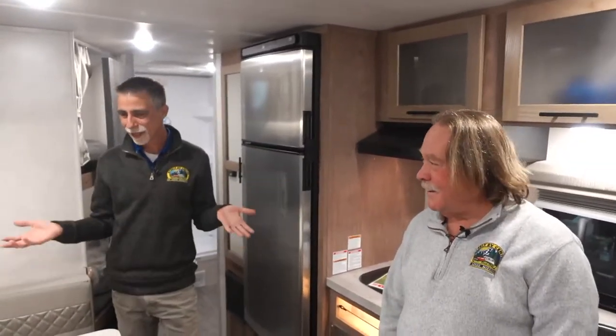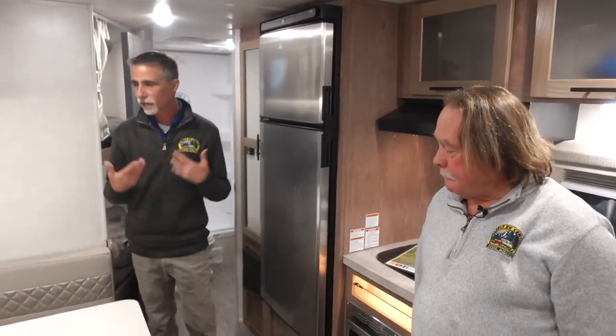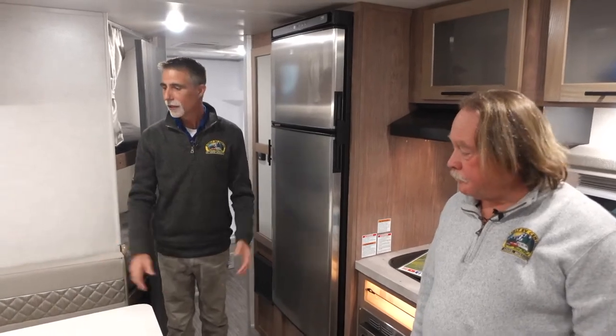I can't heat my McGriddle up and make a cup of coffee. Right, that's roughing it in the RV business, but it's there. It's not all magic. There are some rules, some parameters that we do have to go by.